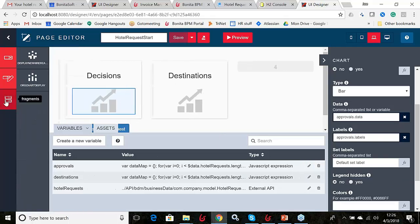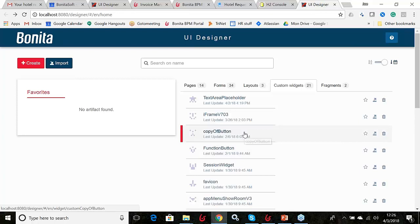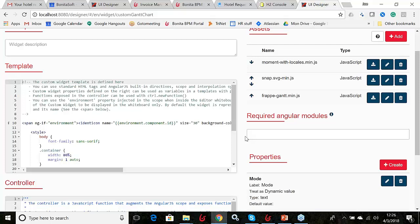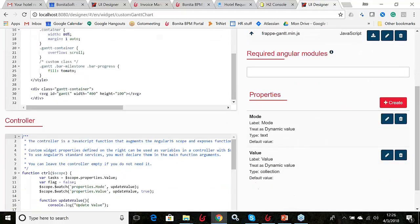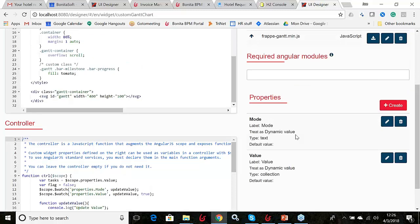Now, I also mentioned that you can also create customized widgets. All right, so let me see if I can pull one up here. Here we go. So I created a Gantt chart widget. As you can see here, I can pull in various JavaScript libraries. I can also do it via HTTP URL. You can pull in the various libraries. You can put in your template, your HTML. Then you can put in your controller code, primarily Angular, but it can also be straight JavaScript. And you can also put in your property. So you can extend the UI framework and create new components as needed.